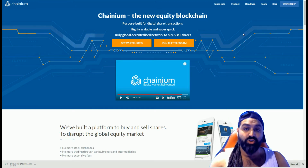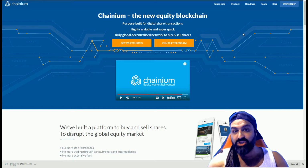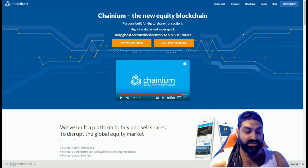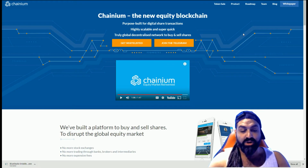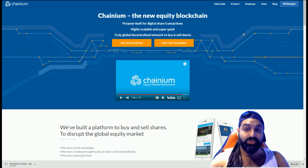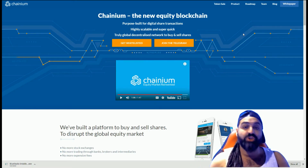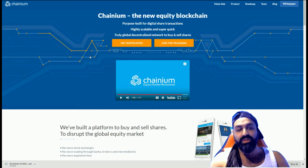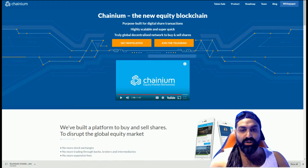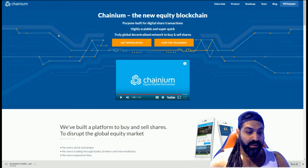And so what Chainium are trying to do here is bring the stock market to the blockchain and allow for easy transferring and transactions between people buying the stocks and the people selling the stocks, to make it really basic for you. So they want to create a system where you don't need a stockbroker. You can deal directly peer-to-peer, and there's lots of different value in this, which we'll get to as we read through the website, the info, and the white paper here.